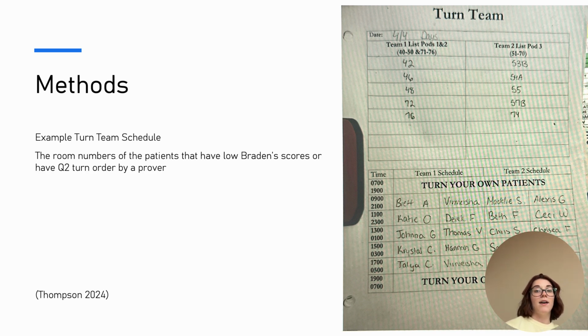This is an example turn team schedule. As you can see, this is a larger unit than what I'm working with, but there's turn team 1 and turn team 2. For the 7 o'clock hours, you would turn your patients with who you were giving report to, so that would be your second person.